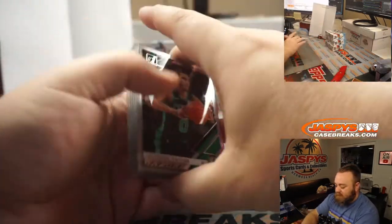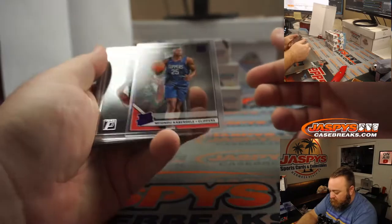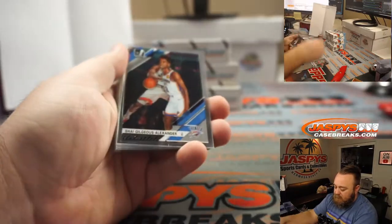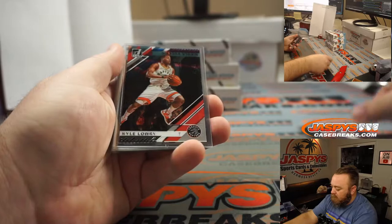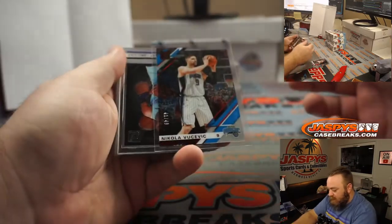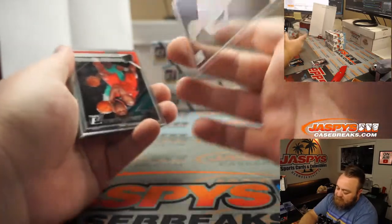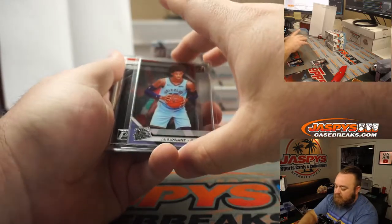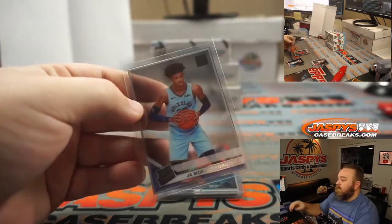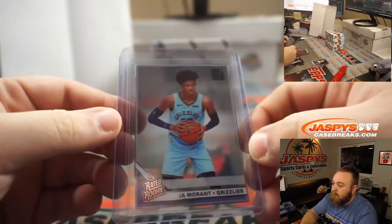There you go, Jonathan. First box. Starting out with Tatum, Klay Thompson, Mfiondu Kabengele, rookie purple, Romeo Langford, Darius Bazley, Shai Gilgeous-Alexander, Kyle Lowry, and Nikola Vucevic, red, 41 out of 49, and a nice Ja Morant. So I think this is the regular, not the variation. Super clean card. So, nice start.